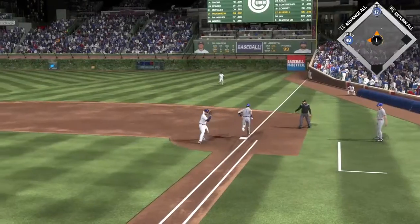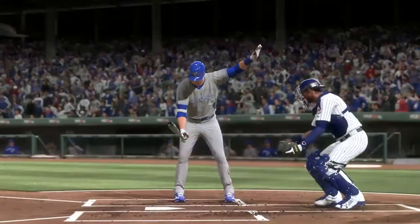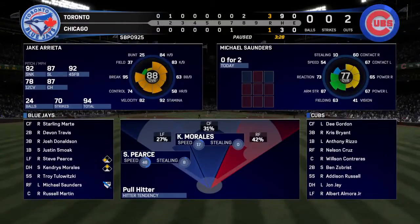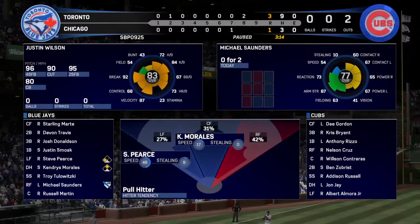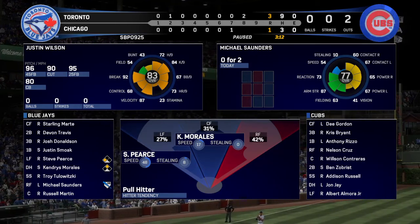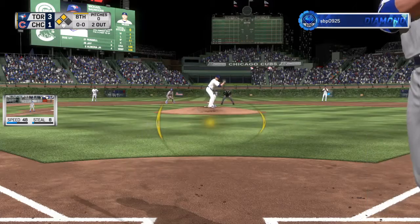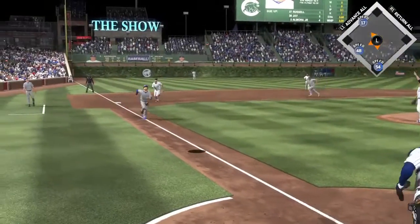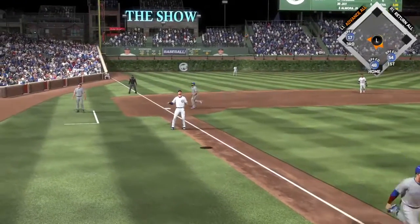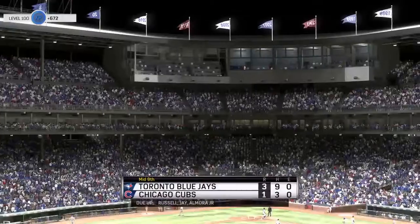Scooped up, throw on to first, so they get the out, but a big insurance run is in to score as the lead grows to 2 now. Fielder number 5, Michael Saunders. Popped him up over to the left, but playable over in foul ground. Bryant is there, and the side is retired.